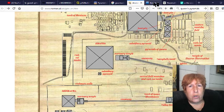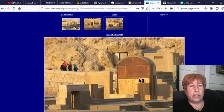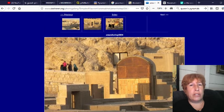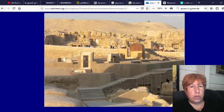All right, so what the heck is Temple of Horon Harem Makhet? I'm having trouble with this one. I could find almost no info on it except for here. This is actually the only thing I could find that had pictures that made me know I was looking at the right thing. So here are the images of it. I don't know what's going on. It looks rusty or something. There's no info on this Temple of Horon Makhet that I could find. Just these few photos here. I suspect that they'll show up later.